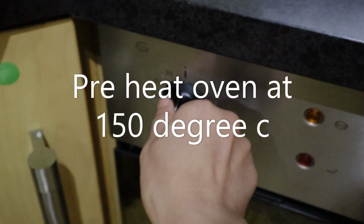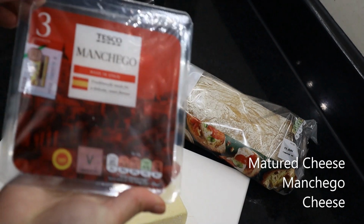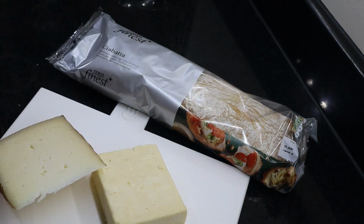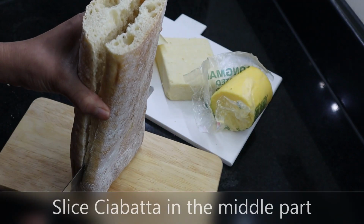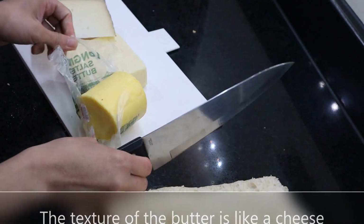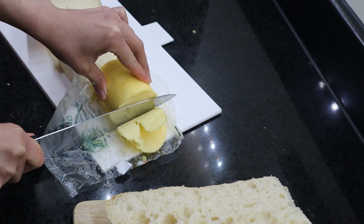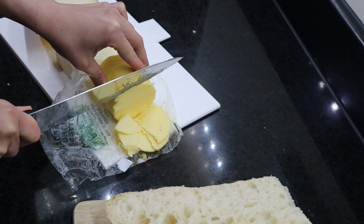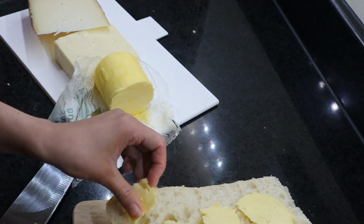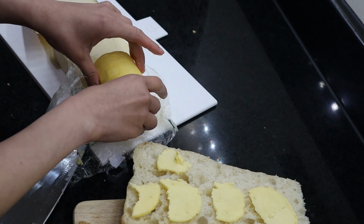I'm just going to preheat the oven. Cheese. And I'm going to bring out this Manchego. This butter. Then I'm going to slice my butter very thinly. I love the creaminess of this butter. And I can only buy this one in one particular shop where I live. There you go.